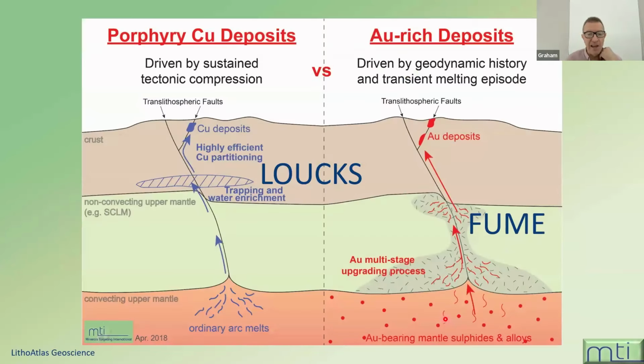So first, let's focus on the left-hand side here, the Laux process, where ordinary arc melts in a compressional arc setting get trapped deep in the crust. They're building up extraordinary water contents, and eventually when that material does get an opportunity to escape, you're getting fantastic partitioning of the copper with that very high fluid level, up to 14 weight% in some of these magmas. And so you get this massive upgrading of 40 ppm type values to potentially 1% type copper values.